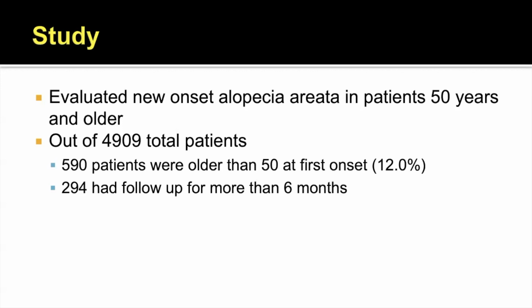This particular study looked at 590 patients. They looked through their total database of 4,909 patients with alopecia areata, but they found 590 that had their very first episode of alopecia areata at age 50 or older. And that comprised about 12% of their database. And so this is a helpful number.